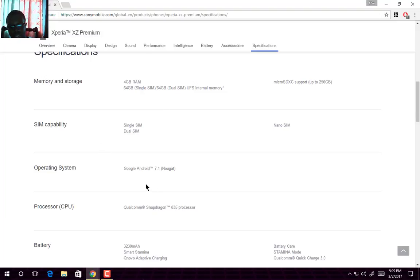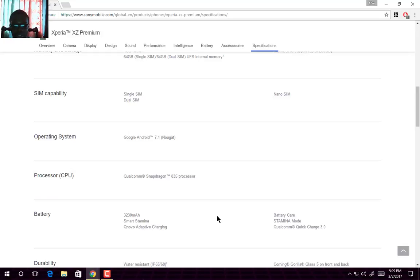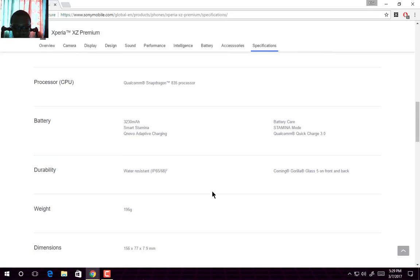Now the operating system is Android 7.1 Nougat, which is the latest version of Android currently out so far. That is stable. And the CPU is a Qualcomm Snapdragon 835 processor. Battery capacity is 3230 mAh. You get Smart Stamina and also the Qnovo adaptive charging, and it also has Qualcomm's Quick Charge 3.0 technology with stamina mode and battery care.